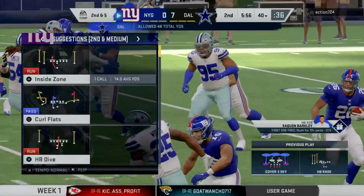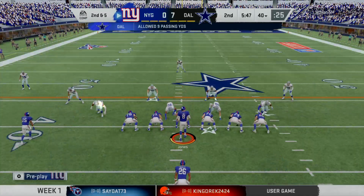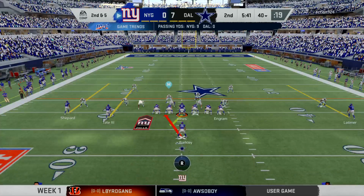5 yards on the carry. Good pickup on first down. I call that play a success. A nice inside run sets up a very manageable second down. A very solid gain on that play.